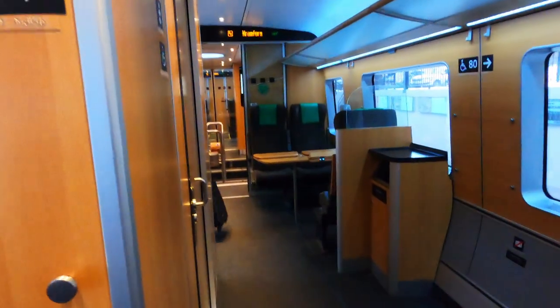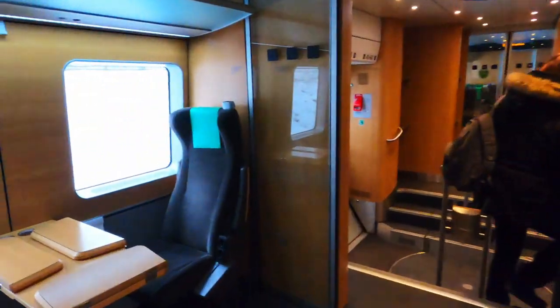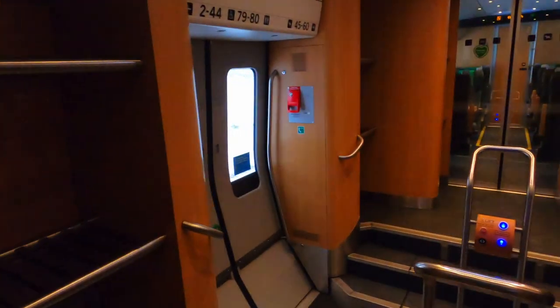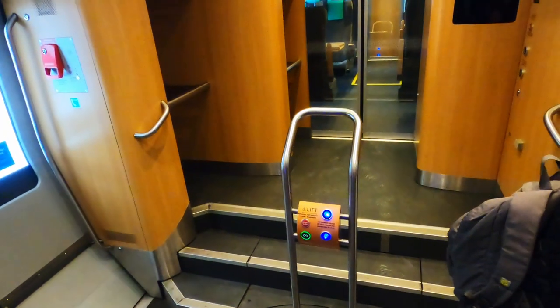I didn't take the ride all the way up to Umeå. This is my stop, it's called Kramfors. It's around 2 hours before Umeå, but it's the same train, it's the same line.